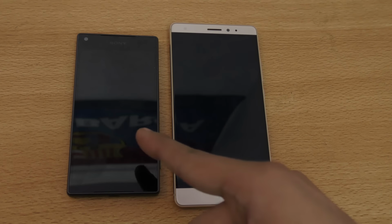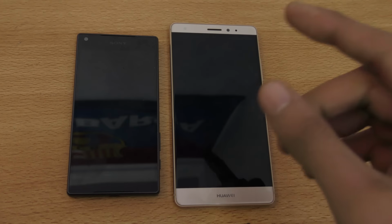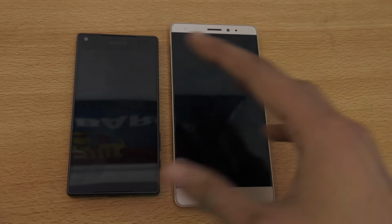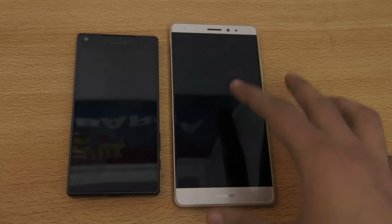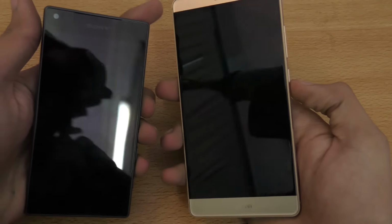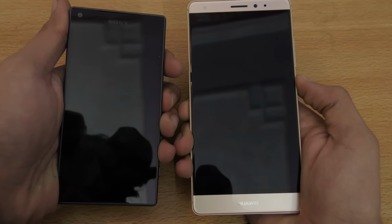The only Z5 phone in the Z5 series that is currently available in my country is the Z5 Compact. So I'm gonna compare it in terms of speed and camera against my Huawei Mate S. Both phones are completely off, so we will proceed with test round number one. Here we go.